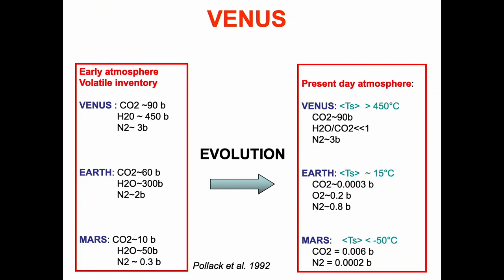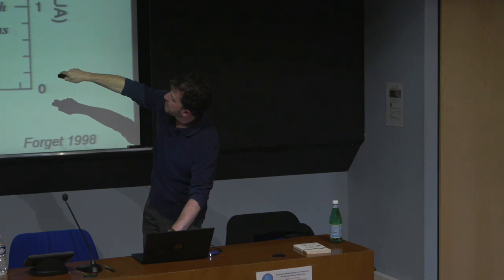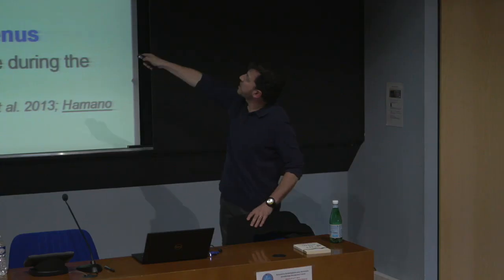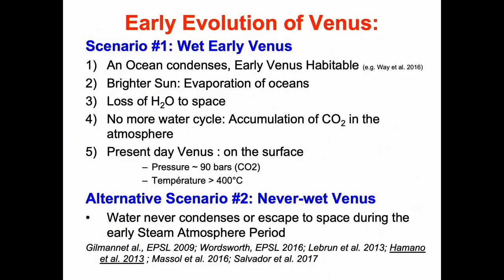What happened? Our understanding is that it probably happened as you can imagine based on the story I've told you so far. A typical scenario is to say maybe Venus actually started wet. When it formed, it was not too far from the inner limit of the habitable zone. For some reason that I won't detail here, you could imagine that it started with an ocean. It's something that works: you take Venus, you put an ocean on it right now. With a faint sun, you can have an ocean that does not vaporize right away. So maybe early Venus was habitable.